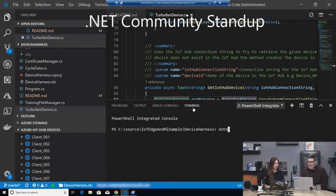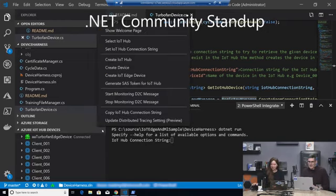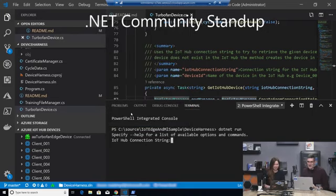We just go .NET run, and if the demo gods are with us, we'll get to this, and now it's going to ask me for my IoT Hub connection string. Oh, you don't need to. This is okay, I think. We'll be deleting the hub any minute now.